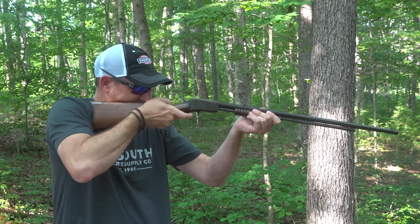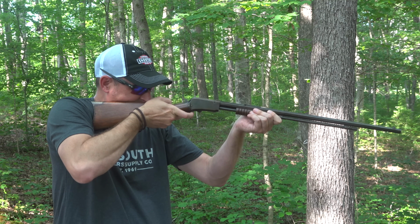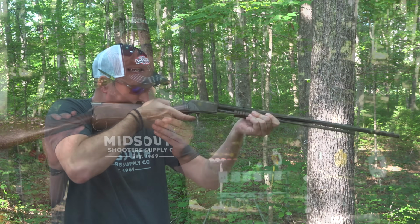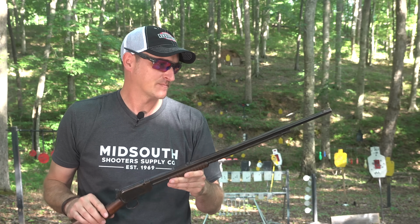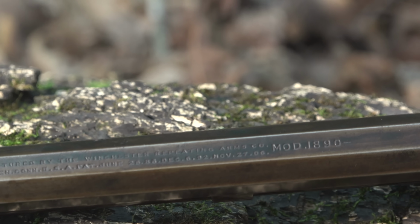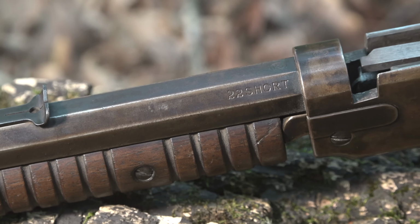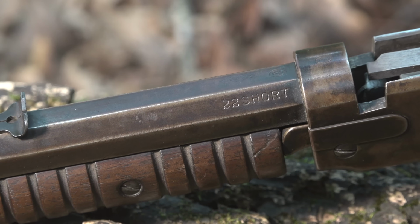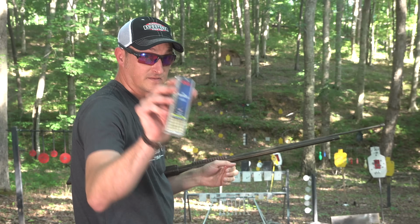This is kind of what started it. So once I fell in love with the slide action Winchesters, I had to find the original, okay? Right here is an 1890 Winchester. This was patented by John Moses Browning and his brother in 1888. So this is the model 1890. This particular one is chambered in 22 short. A lot of them were chambered in 22 short, some of them in the long, short, and long rifle. So, but yeah, this is what I'm going after.